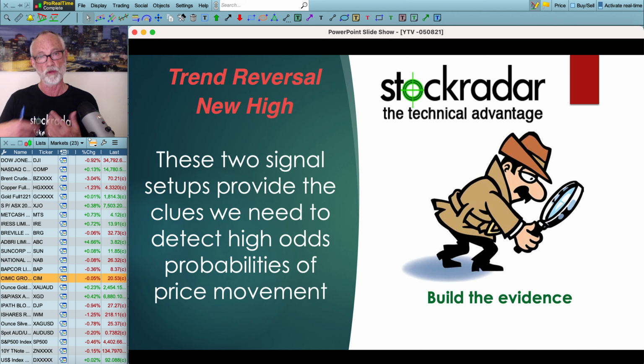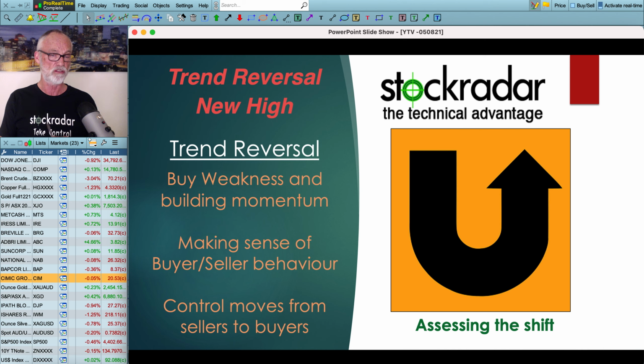Yes or no? We make that decision using our tools. So we build the evidence to confirm these two signals. So what is the trend reversal? The trend reversal is really a buy on weakness.